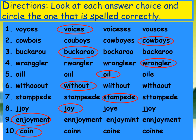Now let's change. I'm going to say the word and you say the spelling. Buckaroo. Wrangler. Stampede. Enjoyment. Coin. Cowboys. Voices. Without. Oil. Awesome. It seems that you all know these words.